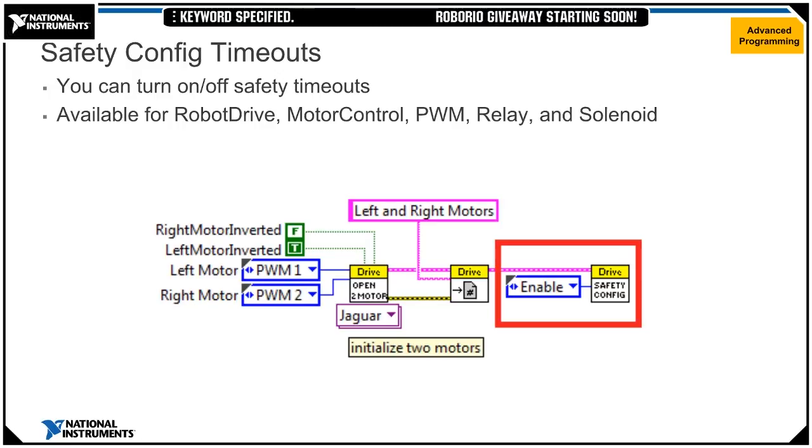Now don't go set all of your drivetrains to disabled. Don't do that. It's here for safety. We want to keep you guys safe. We want you to go home with all your fingers and toes. So definitely enable them for your mission critical motors, but it gives you that option to choose.